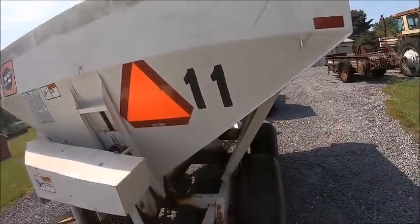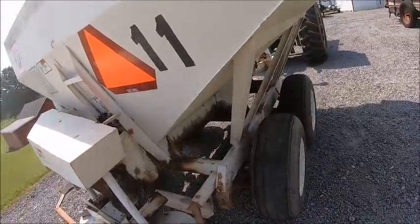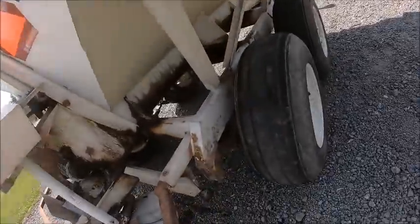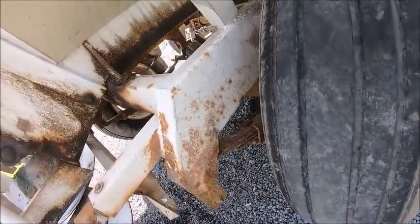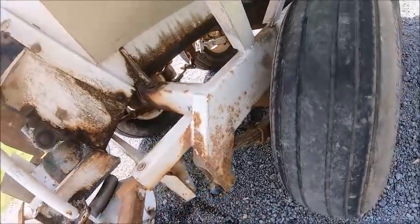So I explained to him, walk around the back right hand side of the spreader, look at the spring. And he's finally like, oh, I see what you mean. Yeah. Like, it broke, like, gone. Like, this is supposed to be down here.